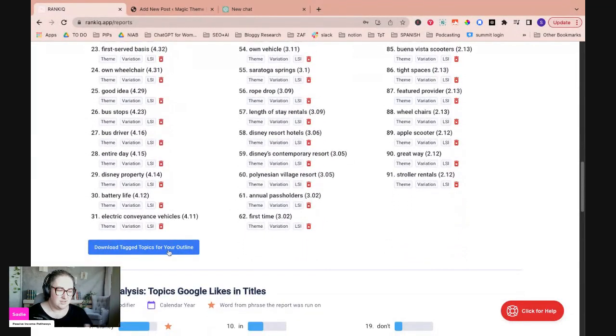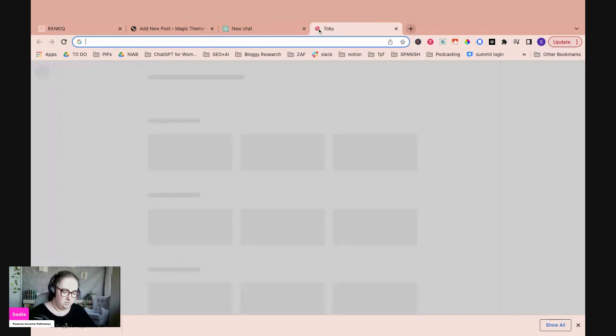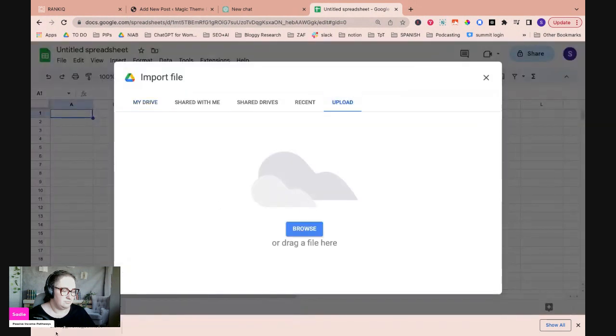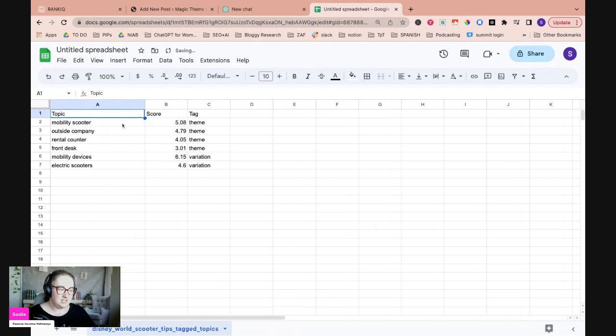All right, so let's just download the tagged topics for our outline. Let me see. Yeah, because there's a lot of this that I can do, but I'm going to have to do a little bit of it. All right, so we're downloading the tagged topics for your outline. Those can go into a Google Sheet. And this gives us our themes and variations, right? So I'm going to take those.